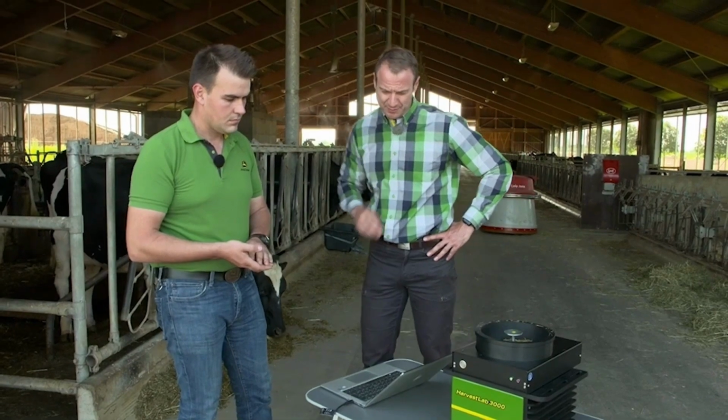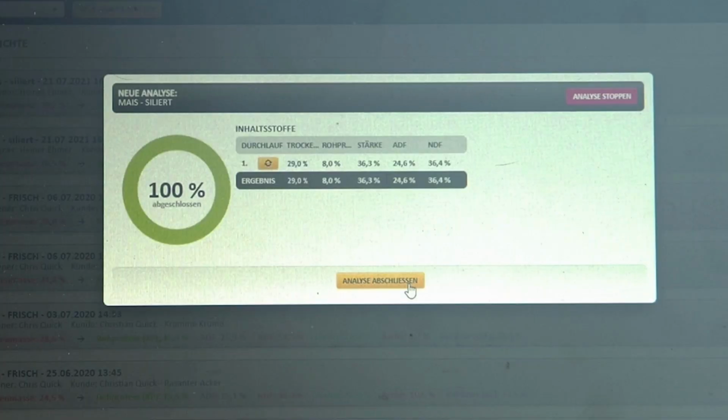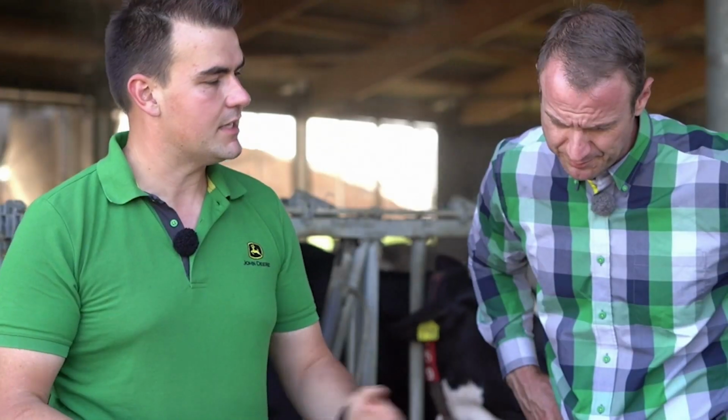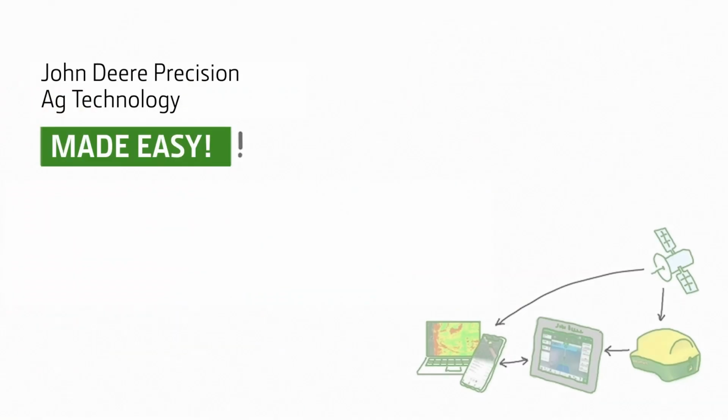Okay, Marius, let's take a look at the results. What does the system say? For example, we have 29% dry matter here for our ensiled corn silage. Our raw fibers are there, ADF, NDF, the raw ash mentioned earlier. And now we can print it all out.